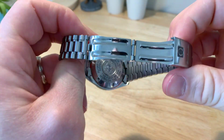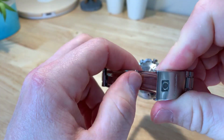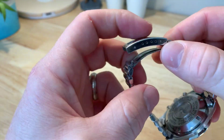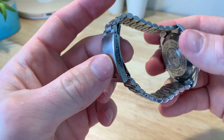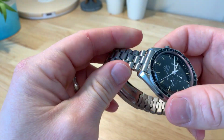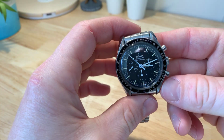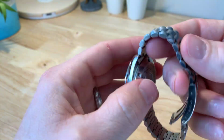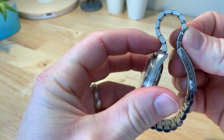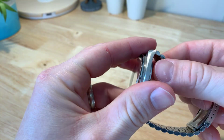There's a couple different bracelets you can find on these. I'm going to be honest, I didn't even really research the differences in the bracelets. This is a pretty standard bracelet for this model. And yeah, it's comfortable. It doesn't have a ton of articulation. You can see it maxes out there, but that doesn't really affect it.